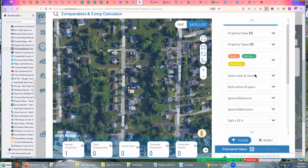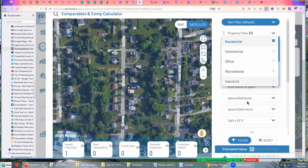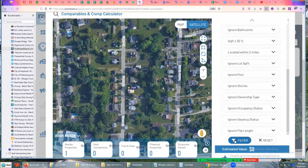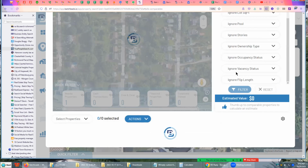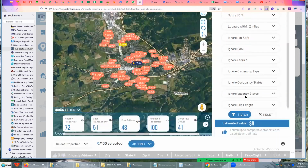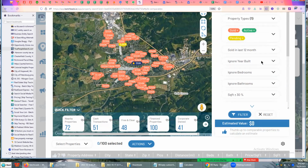let's see here. Let's just check my property type. Okay, single family, residential, those are good. Maybe I increase the square footage to 30, and maybe I ignore the year built, just to see if I can pull up, because right now we have no comps. So let's filter this. Now we've got a bunch of stuff under 2 miles. So let's try, that brought up 100 comps.